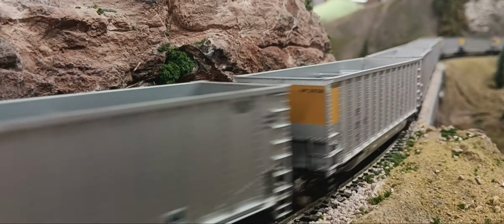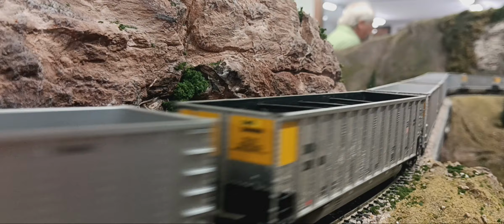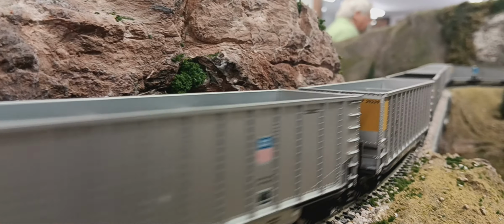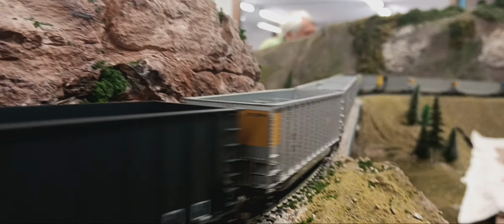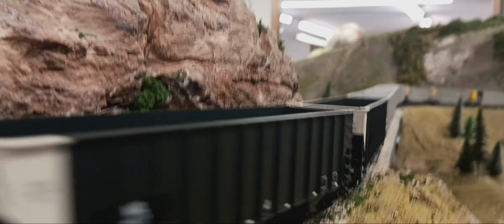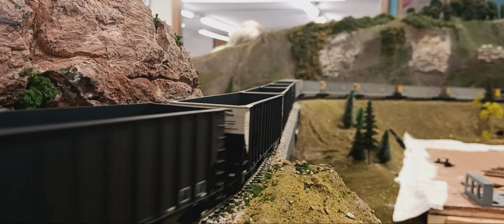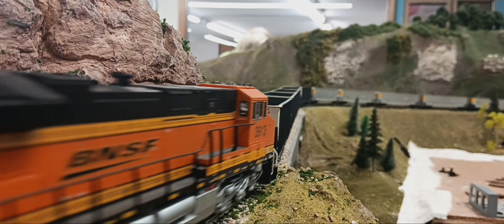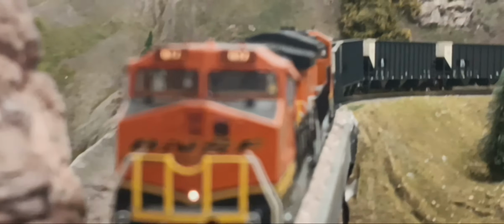Is that okay? No, so we just do it right down here. First one, this is a massive train, so. Here they go.